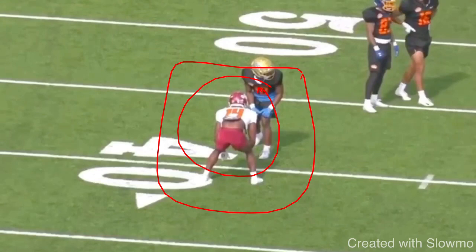You've got to beat them with quickness, got to beat them with speed, because if you're on the shorter side and maybe you're not faster than the bigger physical guy, it's going to be tough. It's going to be real tough. Your technique has got to be outstanding. I'm not saying it can't be done, but you've got to bring something to the table on the quickness and speed side if you're on the shorter side, okay?